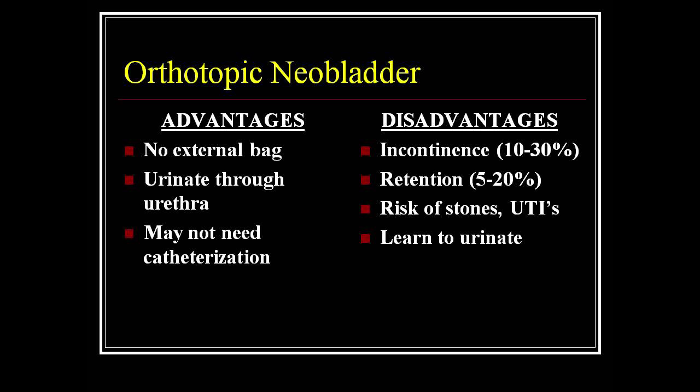So it is an advantage that you are anatomically after surgery similar to what you were before surgery. There can be some incontinence of your urethra where a patient may have to wear a pad or a panty liner, and 20 to 30% of the time retention where you're not able to urinate, so you may have to catheterize yourself. And the other thing is really learning to urinate.